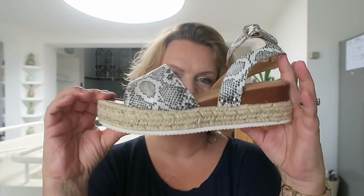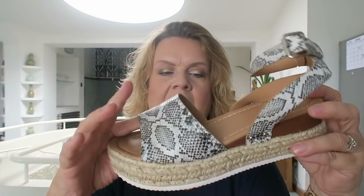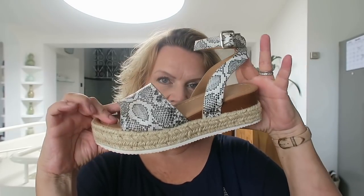They come in all sorts of different colours. They're very, very lightweight. They've got a rubber sole. I've got them in snakeskin. As you can see, they come in black, white, tan, yellow, I think. I think I paid about £8 for them, and I can't find them at that price now on eBay. I can find them for around £10. I'll put the link in below.